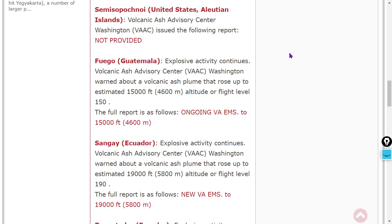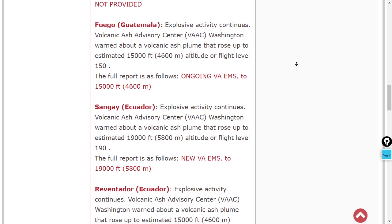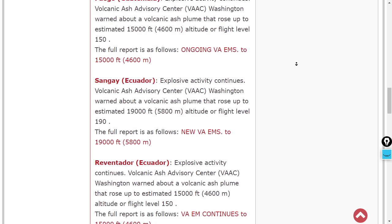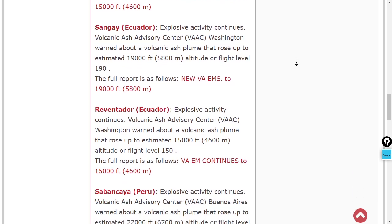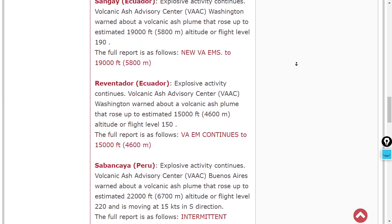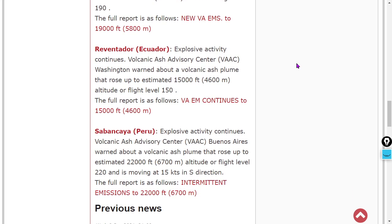Fuego exploding, producing a 15,000-foot ash plume over Guatemala. Sangay exploding, 19,000-foot ash plume over Ecuador. Reventador exploding, 15,000-foot ash plume over that same country of Ecuador. And Sabancaya producing intermittent emissions and explosive activity and a 22,000-foot ash plume. Please don't pull a Volta Caldera.